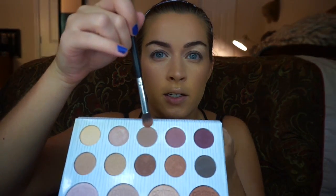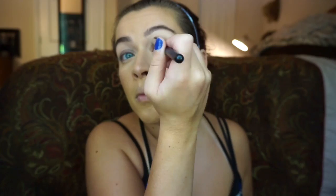I'm going to go ahead and take this shade right here, and I'm just going to start running through right above the crease, just to help blend out the edges of that shadow stick. Then this shade right here, and just dip into this, and this is another shade that's super chalky. I don't know if you can see all that powder being kicked up everywhere. I'm just going to go right above and blend that out.